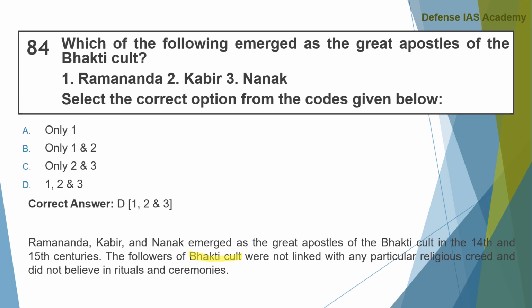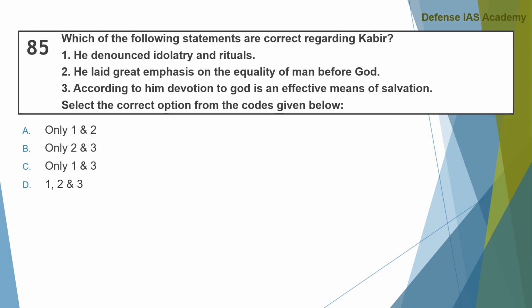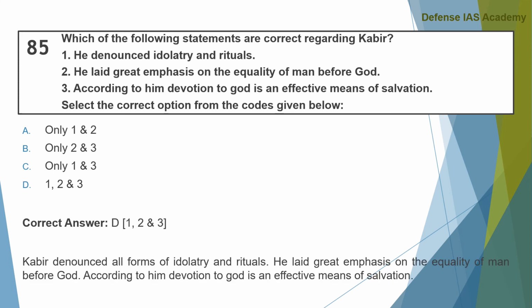Which of the following statements are correct regarding Kabir? 1. He denounced idolatry and rituals. 2. He laid great emphasis on the equality of man before God. 3. According to him, devotion to God is an effective means of salvation. Select the correct option from the codes given below. The answer is option D, 1, 2 and 3.